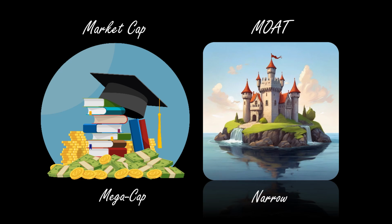Palantir has a large market cap, and Morningstar believe they have a narrow moat, as they only own about 2% of the big data analytics market.